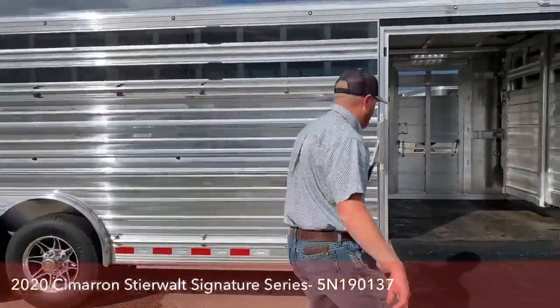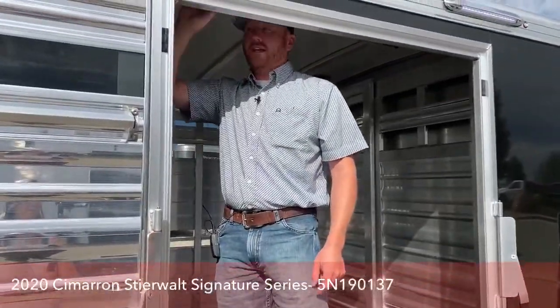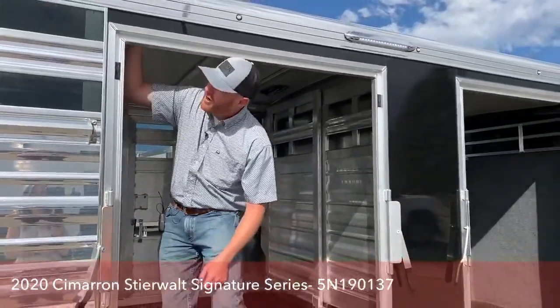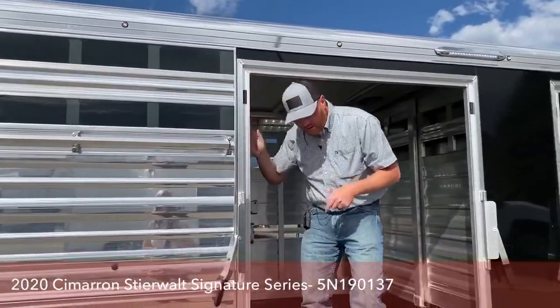One thing I forgot to mention is we went ahead and put a couple extra light switches. And these are right inside the side ramp, so I don't have to go to that back corner, but I can turn off my exterior lights, load lights, and then my stall lights from this switch as well.